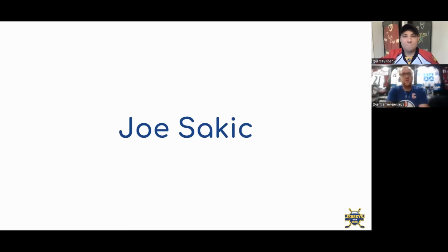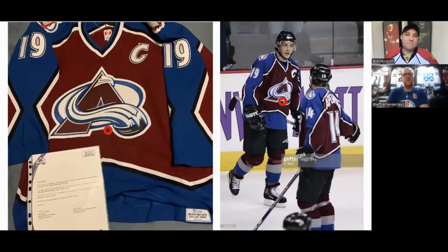Like Josh said, who can't like Joe Sakic? The guy was a fantastic player, represented our country, scored the 2002 gold medal goal. What he did for the Avalanche and continues to do for the Avalanche, three-time Cup champion now, is awesome. But this is actually from his last full season, because the last two he only played partial seasons.